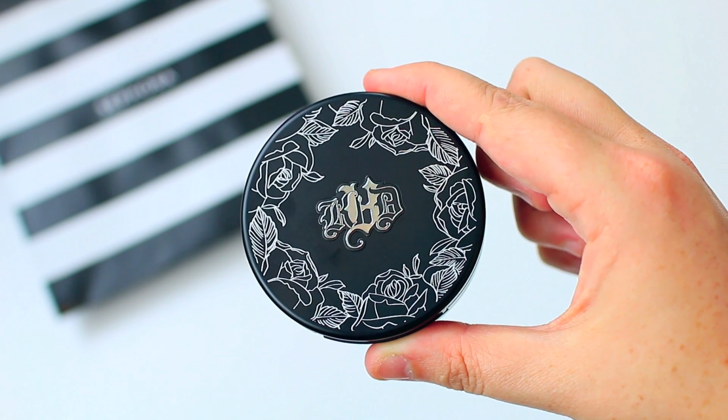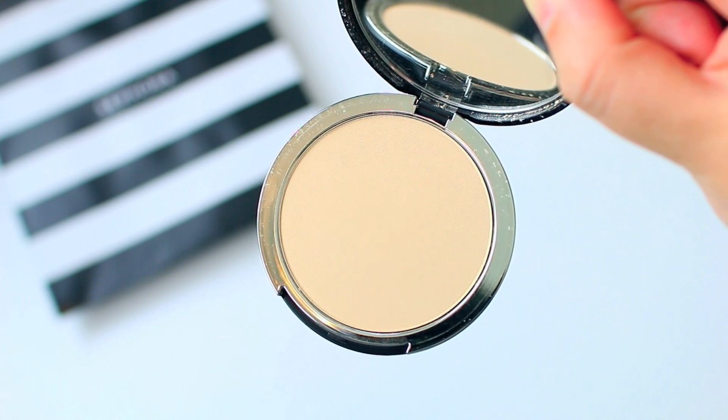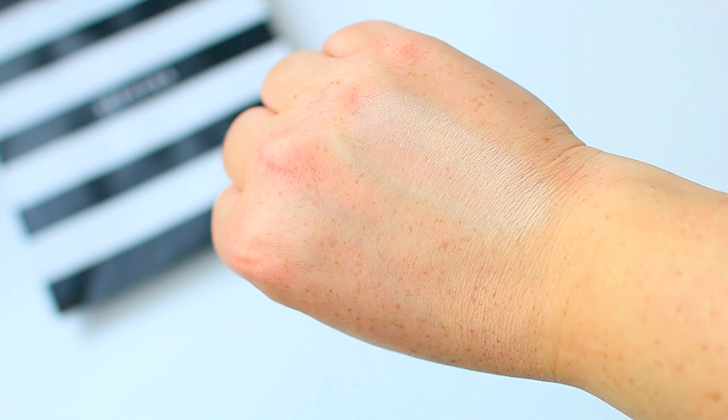I was hoping they had, I forget what shade it was, like 46 or 47. There was a lighter shade with a neutral undertone, but they didn't have it in the store, so I got Light 45, which has more of a yellow undertone, and it matches my skin really well. So I've been trying out some translucent powders as well, which has been really nice.